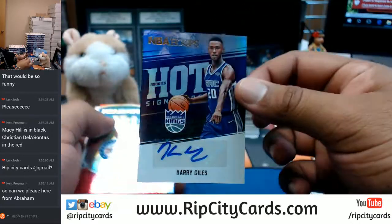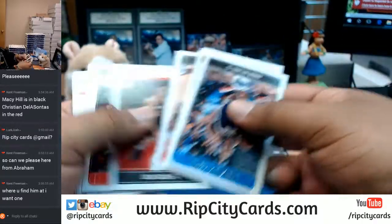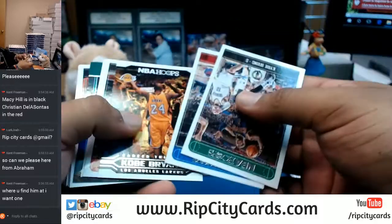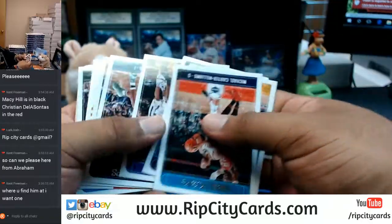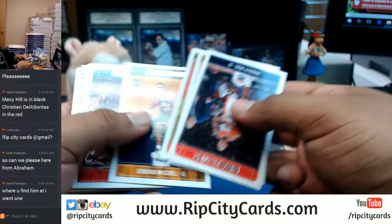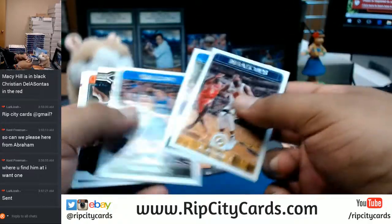I held up my end of the bargain, Lurk Josh. Harry Giles. Oh wow. Right there. Jason brought this from his time in Japan. He was opening up a Bowman Asia product, so he was spending a few weeks in Japan. When he came back, he brought a whole bunch of candies and stuff, and he also brought Abraham.